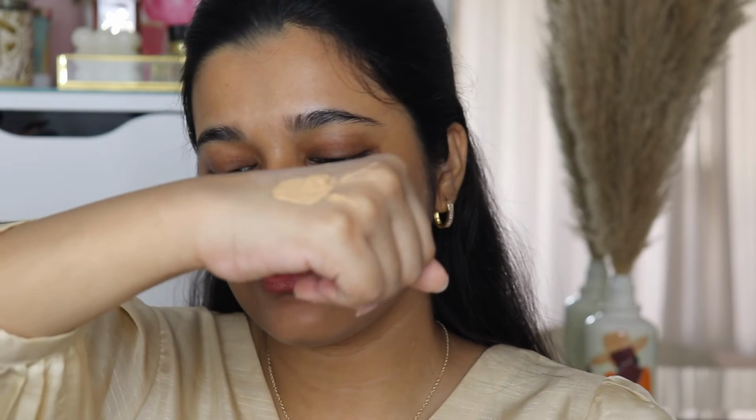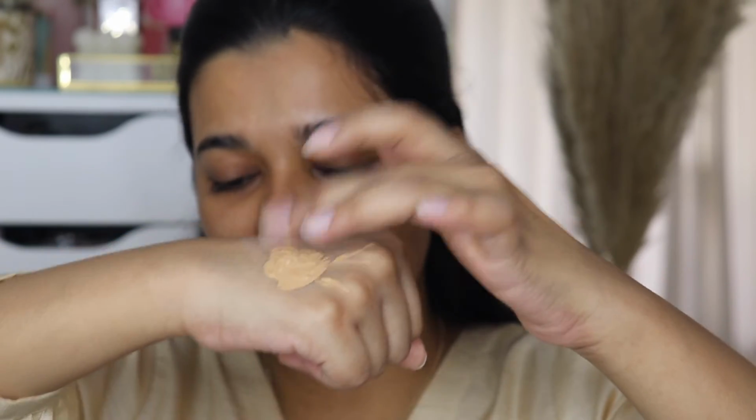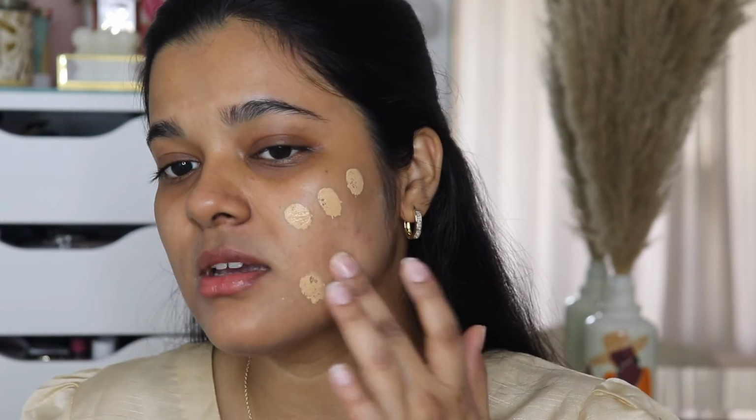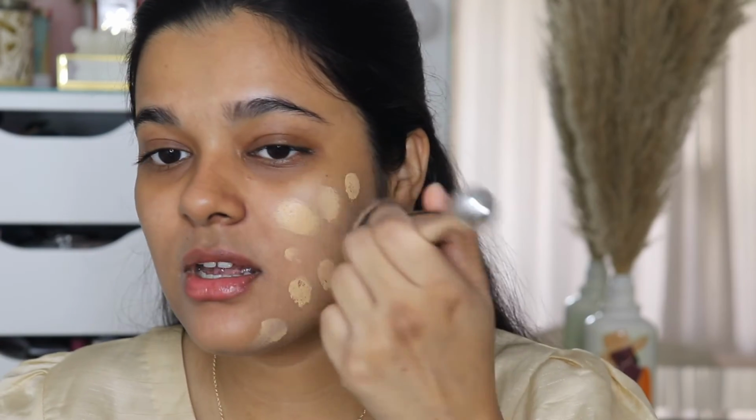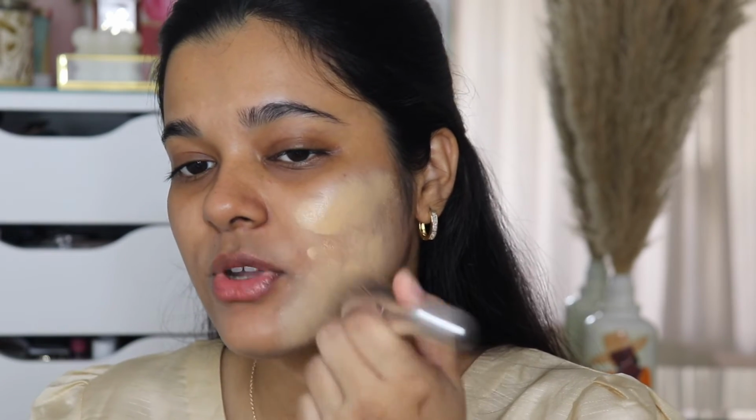If you can see the texture of this foundation, it is really thick and very mousse like. It's a thick foundation, and I actually wasn't really expecting that. By the way, I'm gonna do one side with brush and one side with a beauty blender. I wasn't really expecting this foundation to be this thick. When I heard the name Skin Dew foundation, I thought it's gonna be very light and very skin-like foundation. Not saying that this is not a skin-like foundation. I was expecting it to be more lightweight. I wasn't expecting it to be a very heavy-duty foundation.